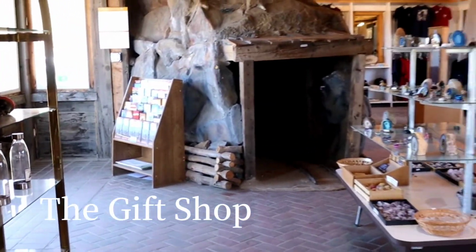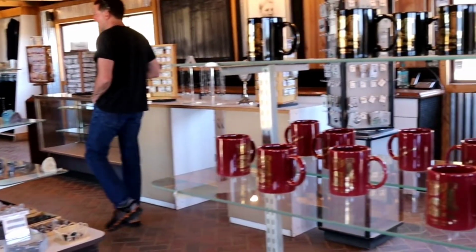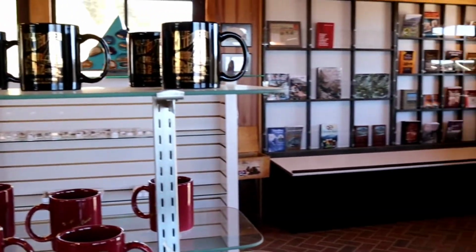This is their gift shop. You can buy a lot of stuff here. This is where you also buy the ticket for the gold mine tour.